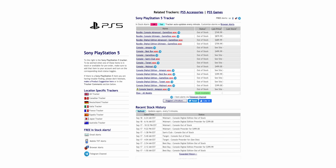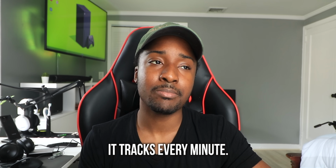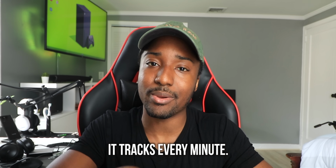It is called nowinstock.net. I don't recommend relying on this website. I still recommend having all your websites up on your devices. Have 100 different Chrome tabs open. But this website is good to have open too. It's just a live tracker, tracking all the websites for you, and that's definitely genius. This also works for the PS5. But like I said, there are some instances where it's available on the retailer, and by the time it comes up live on nowinstock.net, it's too late.